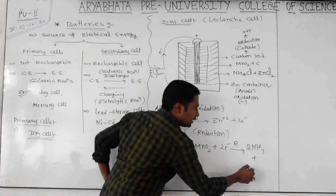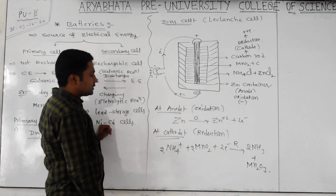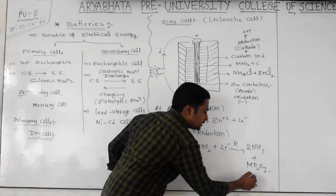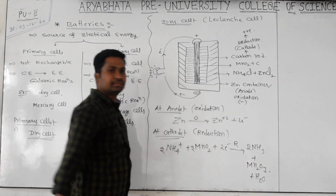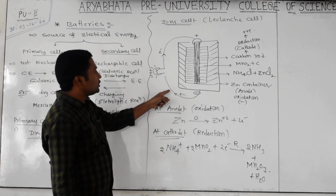After that, we are getting manganese trioxide, Mn2O3. Still, which particles are remaining? 2 hydrogens and 1 oxygen are remaining, which is nothing but H2O that we are getting. So finally, here electrons are produced. Those electrons pass through this outer circuit.